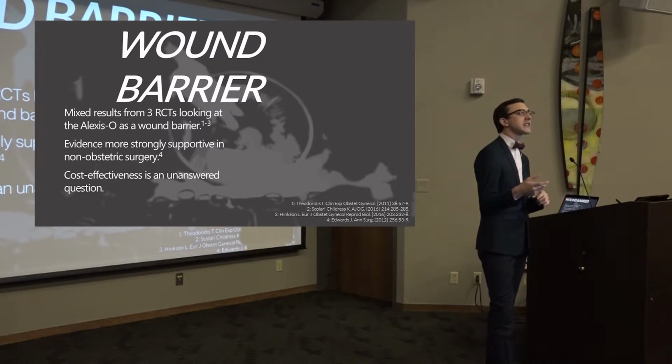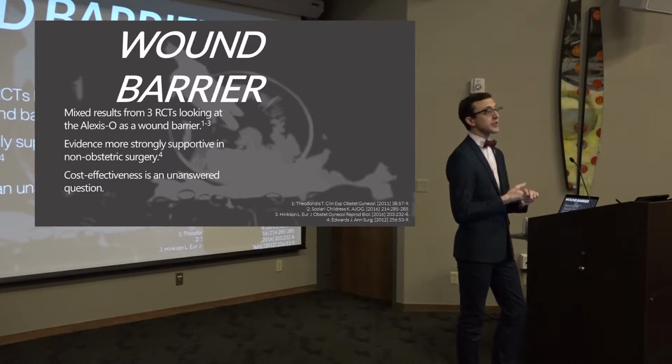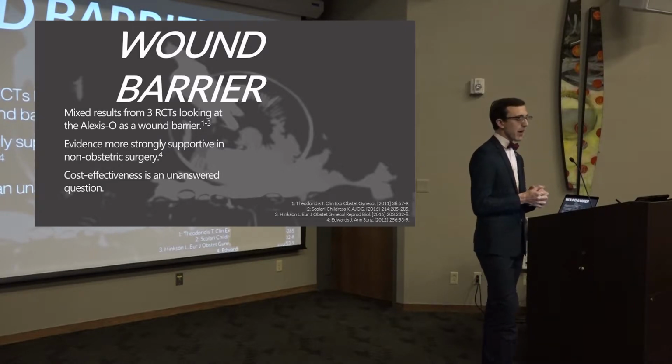But the Alexis has been examined both in the obstetric and non-obstetric literatures for a sort of off-label use as a wound barrier. The idea behind that is that essentially it protects the abdominal incision against contamination during delivery of the baby. It's been looked at 3 times in the obstetric literature, and 2 out of those 3 trials found that it was beneficial in terms of reducing the risk of surgical site infection. However, the best designed of those 3 trials did not also find a benefit.